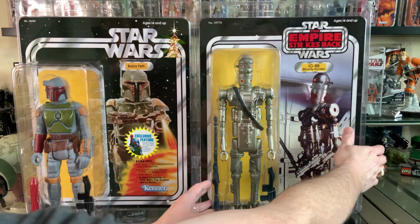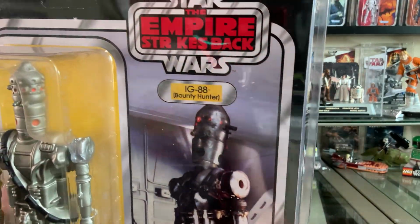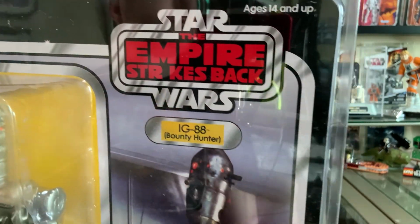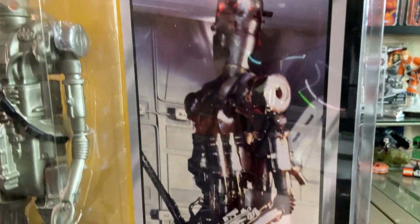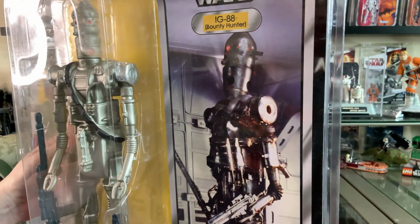And let's start with IG-88 first. And right off the bat, one of the first things you might notice on the card back is on Empire Strikes Back, it's missing the eye. Apparently, the first wave of these that went out had that printing error, and later General Giant corrected it. But to be honest, I have no idea which variant is more prevalent.